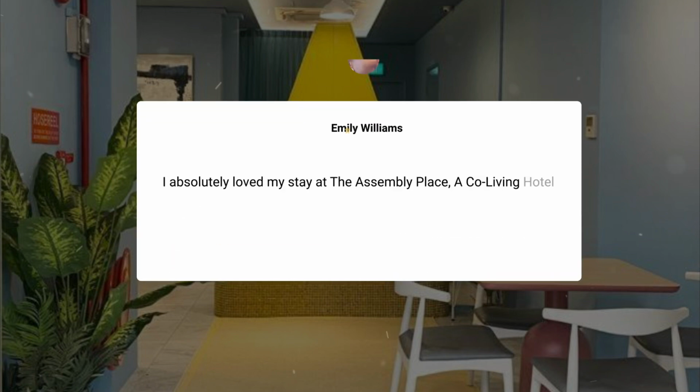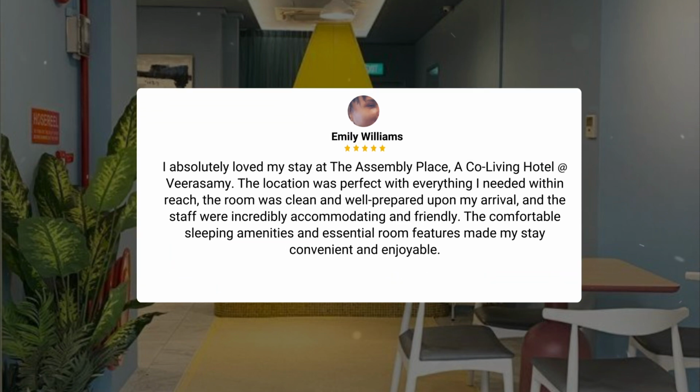I absolutely loved my stay at the Assembly Place, a co-living hotel at Veerasamy. The location was perfect with everything I needed within reach. The room was clean and well-prepared upon my arrival, and the staff were incredibly accommodating and friendly. The comfortable sleeping amenities and essential room features made my stay convenient and enjoyable.